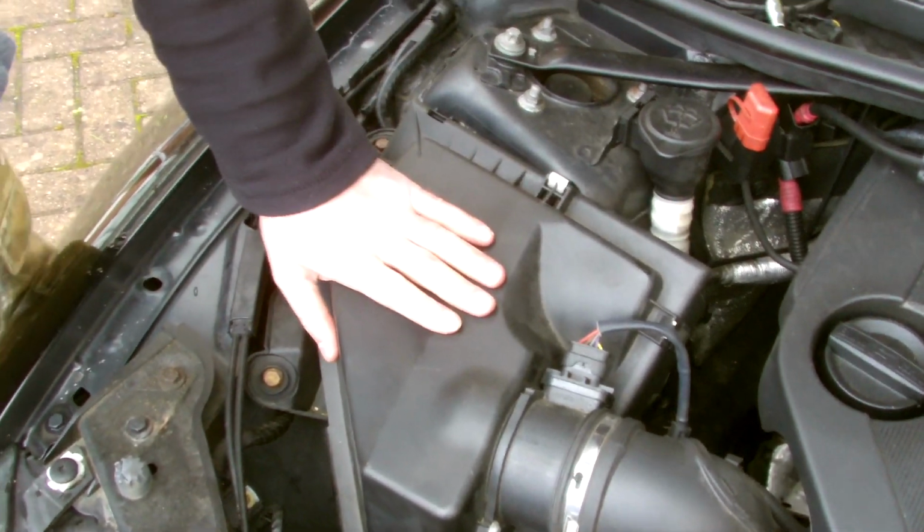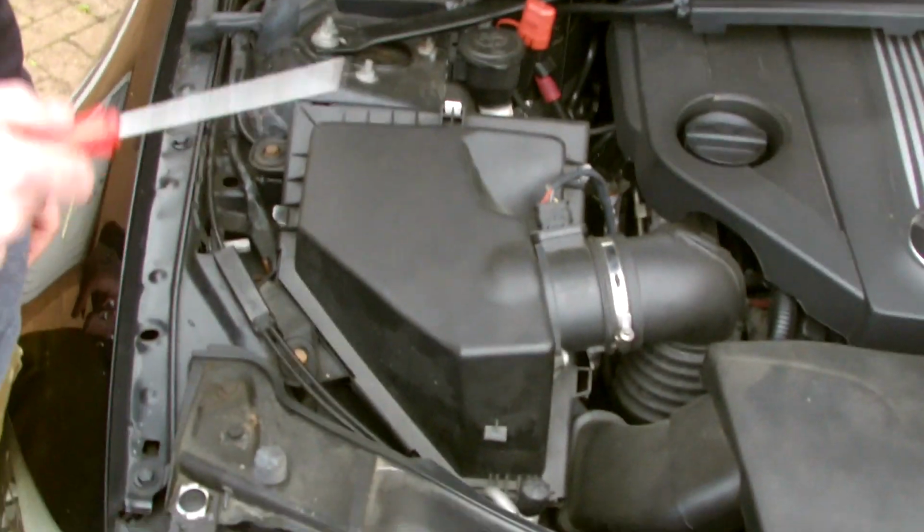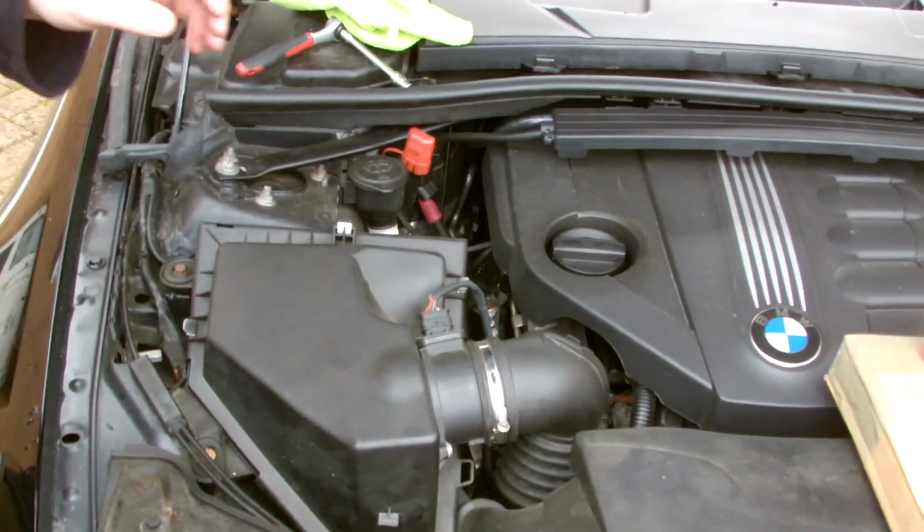Right, this is fit. It was really easy to fit it, as you saw yourself. Limited tools. If you have a screwdriver, you can change your air filter on a BMW 320d LCI. We're going to take it for a test drive as well. We're going to see if there's an increase in performance. I believe that there is going to be an increase in performance. There's going to be much greater airflow going through.